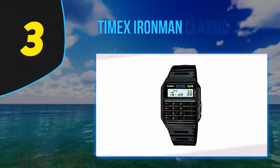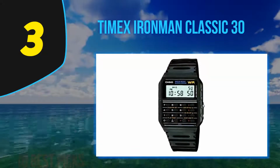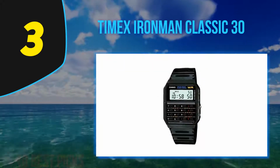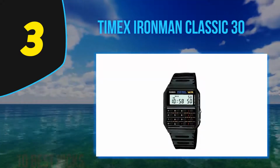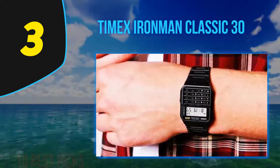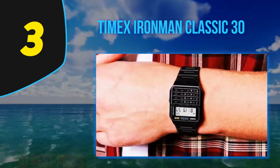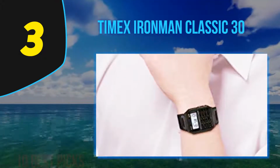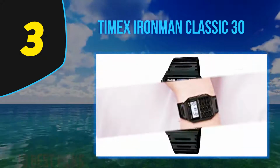At number 3. Timex Ironman Classic 30. When it comes to low-priced watches that just work, Timex is king of the heap. They have been producing watches for as long as watches were on wrists and they have evolved with the times. You might know the classic Timex Weekender, but today we are looking at the more modern and sporty Ironman series. Their Ironman series is a great example of bulletproof watches that help you train both on and off land and can take a beating as well.